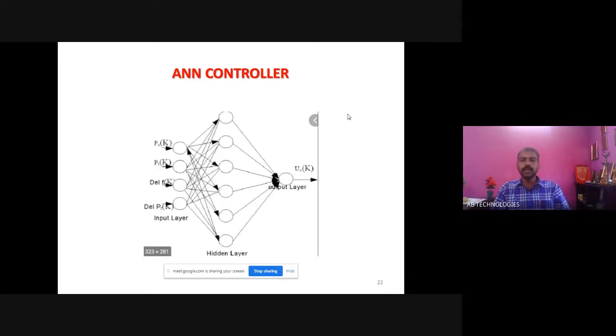So this is the structure of the artificial neural network controller. It's having three layers: input layer, hidden layer, and output layer. First one is input layer, second one is hidden layer, and third one is the output layer. In input layer, we can compare the reference voltage and the actual voltage, and this error is stored in the capacitor bank. Then after that, we will give this error to one PI controller, proportional plus integral controller.